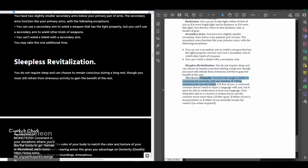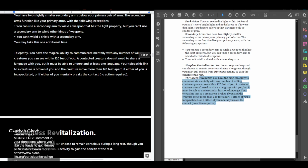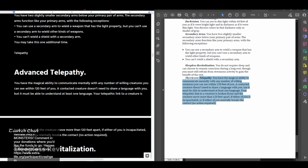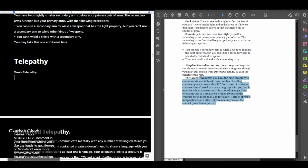And then I like the telepathy. It doesn't have to be Thrycreen telepathy. It's very, very strong, in my opinion. But I dig it. It's any number also, so you can basically at a low level create sort of a telepathic network, which is pretty amazing. I would list this then as advanced telepathy, and then have a weaker telepathy, such as from the Ghostwise Halfling or something. And then a really weak telepathy would be from the Verdant. So let me add that real quick. Telepathy. So we'll make that big. We'll make this smaller. Weak telepathy would be the Verdant. And then telepathy would be the Ghostwise Halflings.